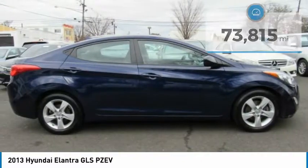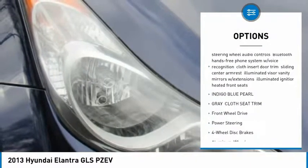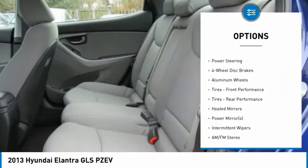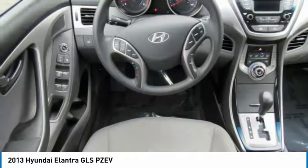Here are some of this vehicle's great options: anti-lock braking system, stability control, traction control, keyless entry, power steering, adjustable steering wheel, driver airbag, aluminum wheels, four-wheel disc brakes, cruise control.